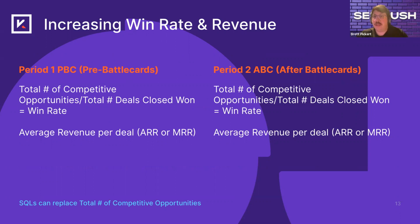So the very first period, I'm going to call it PBC. That's pre-battle cards. And what we're going to do is take some simple metrics. We're going to take total number of competitive opportunities over total number of deals closed won. That's going to equal your win rate. Now, if you don't have competitive opportunities in your CRM and you have lead scoring, just use SQLs.